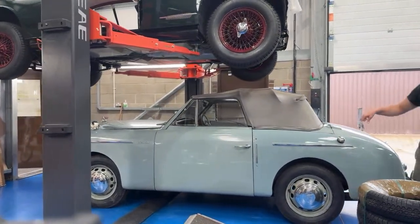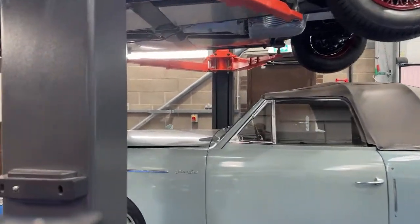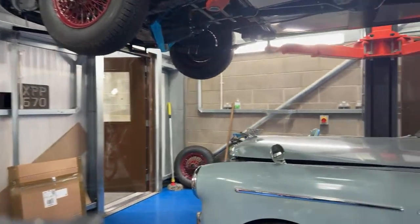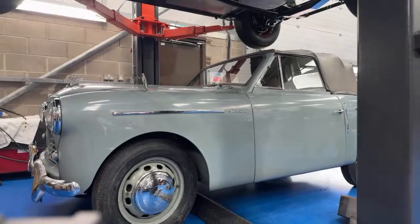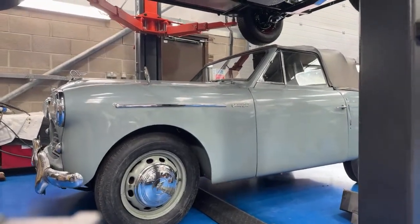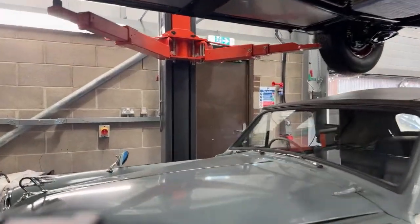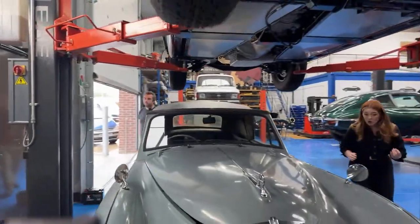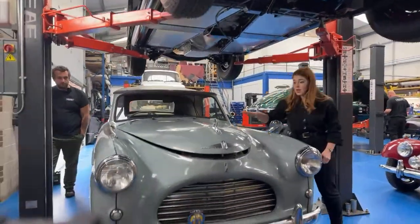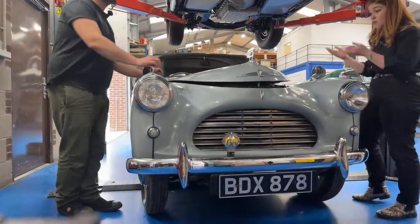pulling this out of, how long had it been there? 1981, Jenny said. Oh no, it had been in that barn since 1988. Yeah, a really long time. Which we believe is the longest time of any of the barn finds we've come across, the longest time they've ever been away. Yeah, and a testament to Jenny's husband, because he oiled up all of the different seals, all the metalwork and everything, and this is the car original.